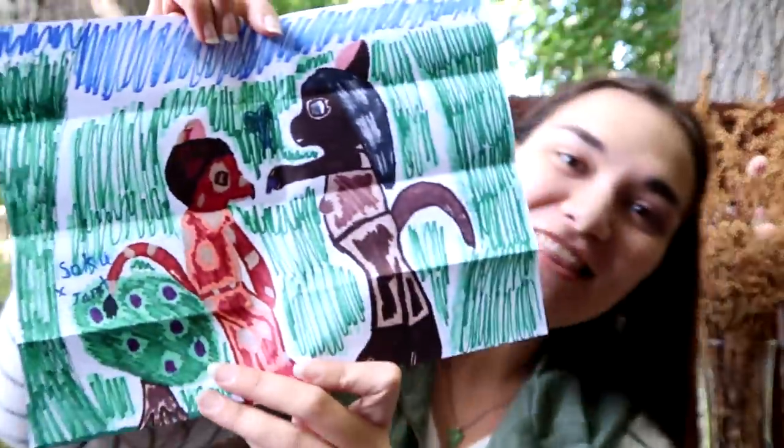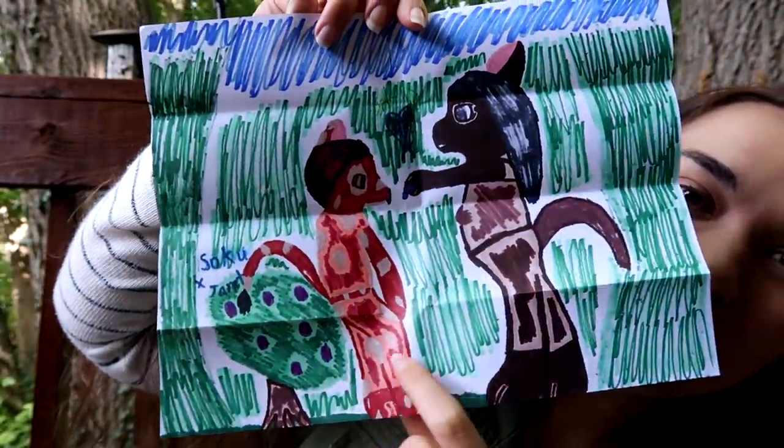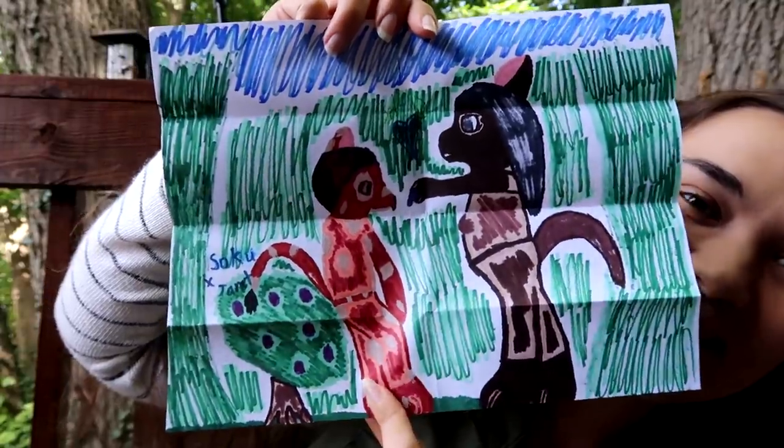What do we have? Oh, you guys know I'm a sucker for the full colors too. Look at this. Oh, I love it. Look at that berry bush. I should put this up on my wall. Oh, Janet and Soku. It's been so long since we had those two in our tribes. Oh, I love that.